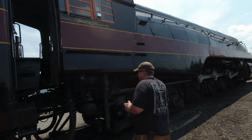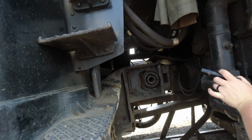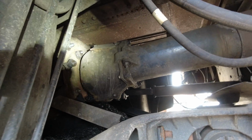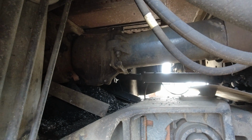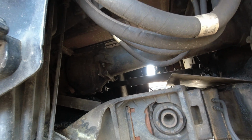So you can kind of get a better look at the stoker here. See where it comes from the tender. I can shine the light. Feel free to put your GoPro in there. Okay. So then it carries through there. I see. There's coal down there on the bottom. So it kind of spills down a little bit there. That might be user error too. I'm not too sure.